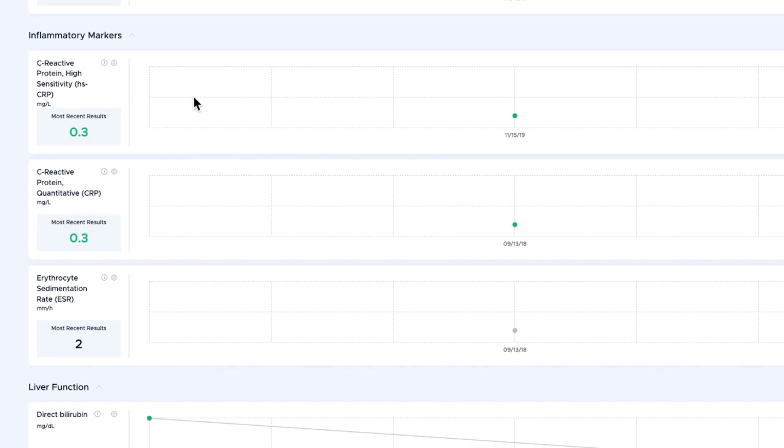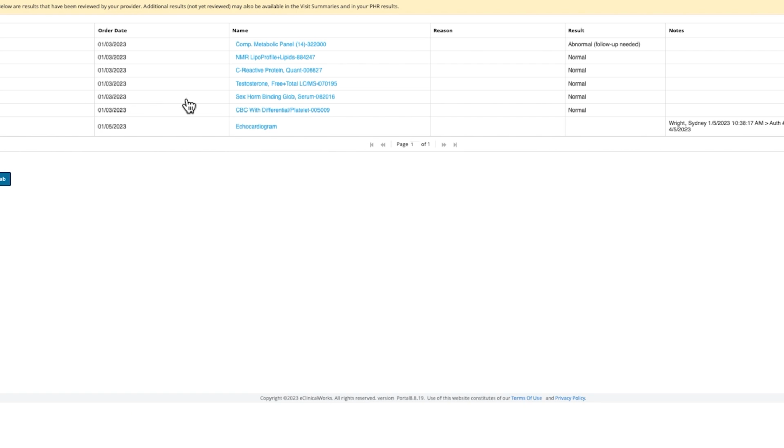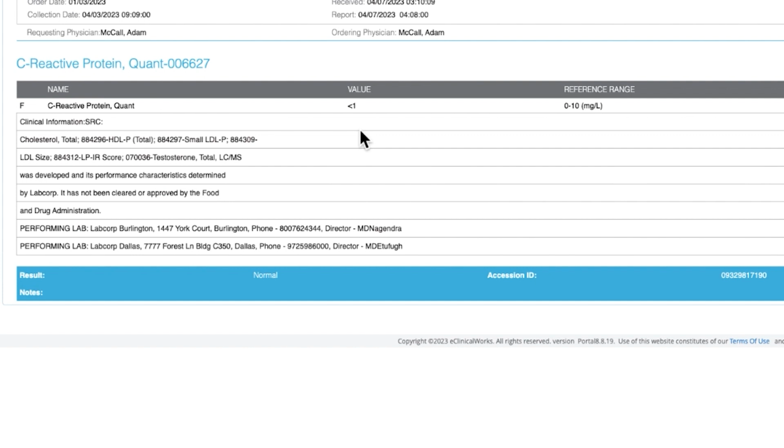All right, so let's talk about C-reactive protein a little bit. C-reactive protein is a marker for inflammation over time. Again, this test was done quite a ways back in 2019. I was 0.3 here. I did get a C-reactive protein test on April 3rd, and that was the value of less than 1. So you want it to be between 0 and 10. My value was less than 1. So again, feel pretty good about that as an inflammation marker. Obviously pretty low there.